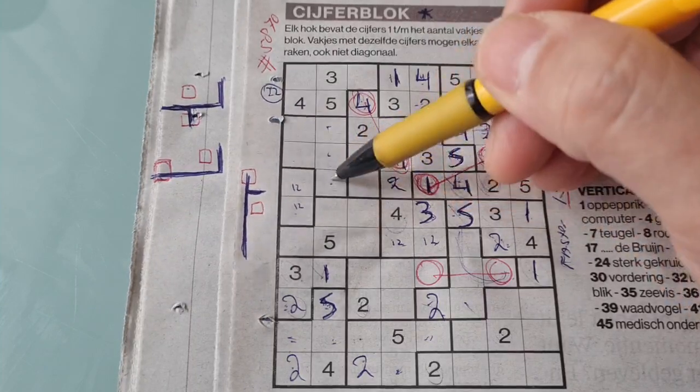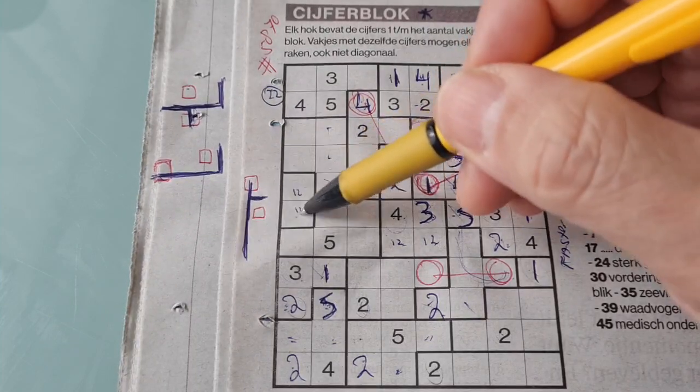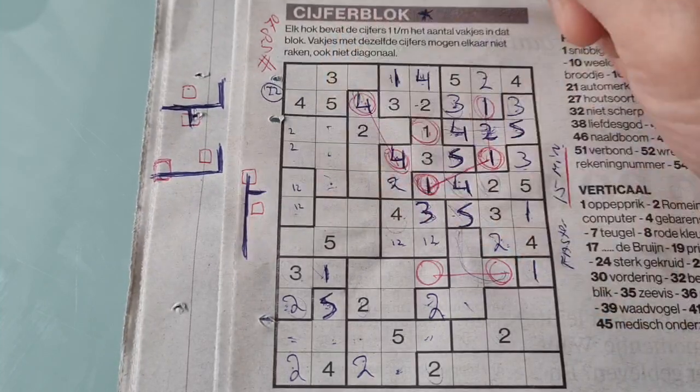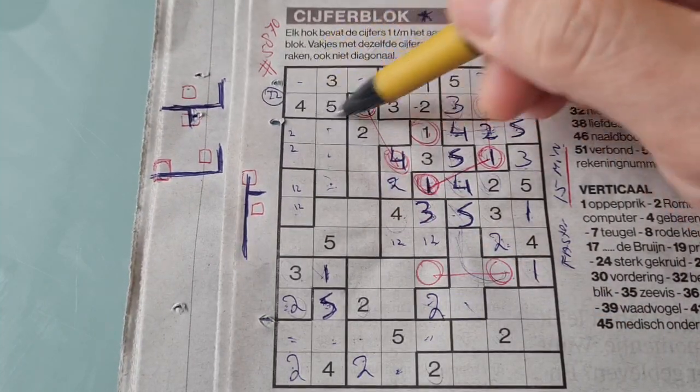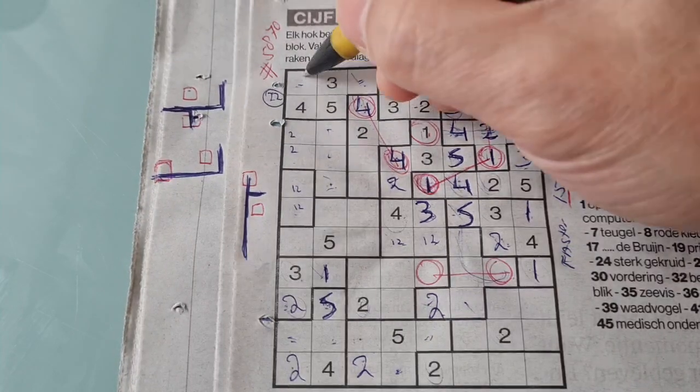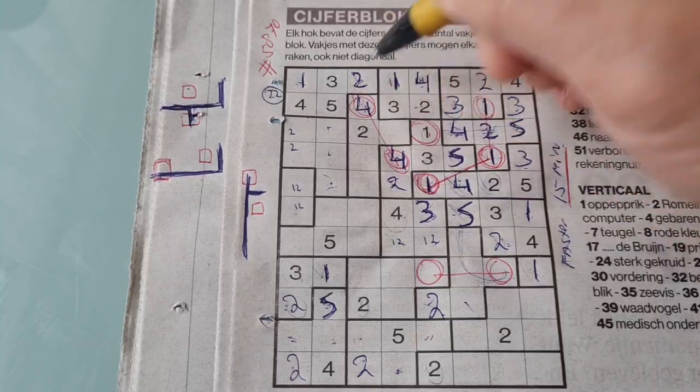We have a double 2 there. If I place a 2 here, I cannot fill any 2 in one of those 2 boxes. So the 2 could be here, could be there. 2 numbers left in this area for numbers 1 and the 2. We have a 1 there, no 1 there. 1 should be here, and the 2 goes there.